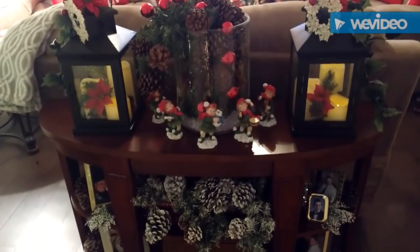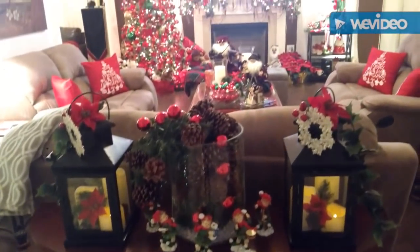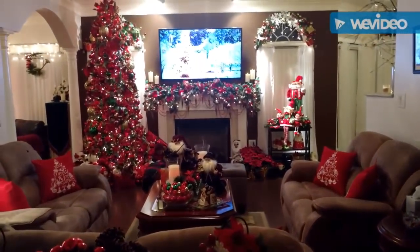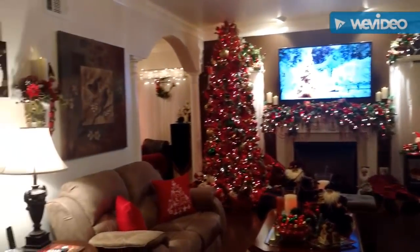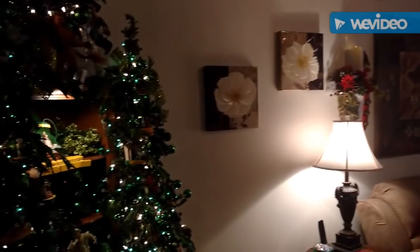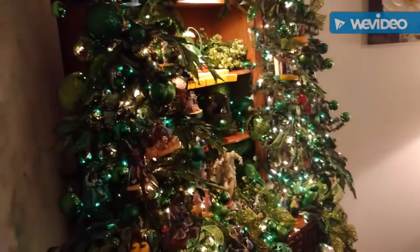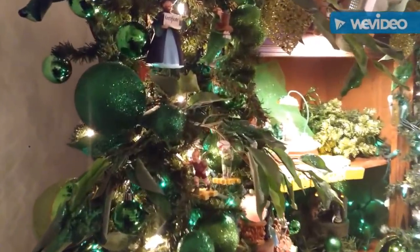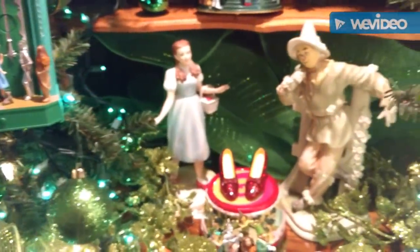Here we are greeted at the table by these little elves. And when we turn, our Wizard of Oz display. I've taken 3 little trees and embedded them within this china hutch, and this contains Hallmark Wizard of Oz ornaments that Marianne has been buying for me since we've been married.